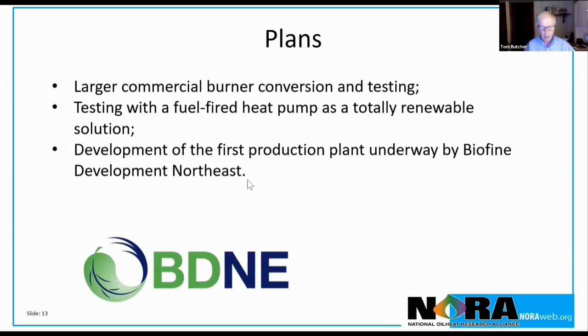Next steps include a larger commercial burner, which we have completed the conversion of to EL, and we'll be doing some large scale testing with that. We are working with a fuel-fired heat pump as a totally renewable future solution. That's a project that's underway. And we need the fuel. So the first production plant is underway, at least the design development of it, by Biofine Development Northeast, which is the owner of the technology and the folks who are going to push this forward.